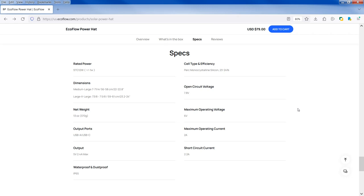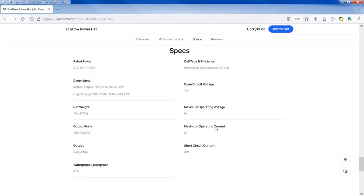So your open circuit voltage, which is known as your VOC, is 7.8, and that's perfect because it's just high enough to push a 5-volt charge, which is 99% of the things out there that are USB. They start at 5 volts and go all the way up to like 20 volts on bigger stuff. But that'll charge your power brick, your phone. Imagine if you could charge a laptop with a hat. I suppose you'd walk around using a laptop with a hat, so that'd be kind of weird.